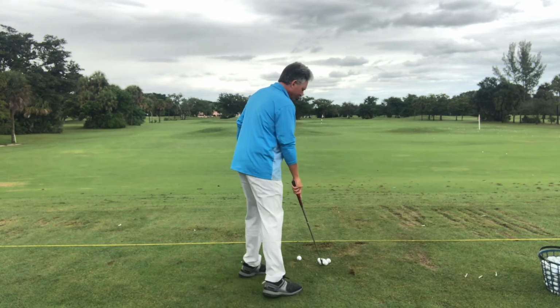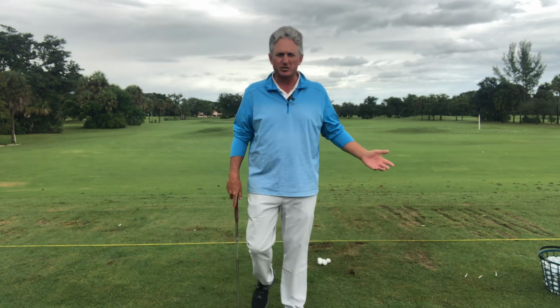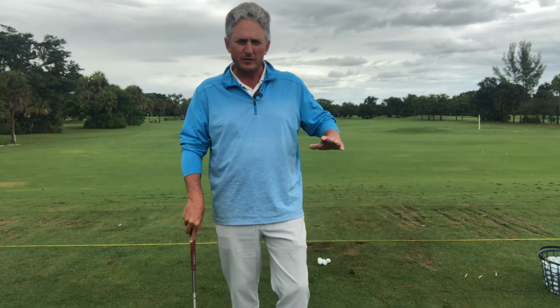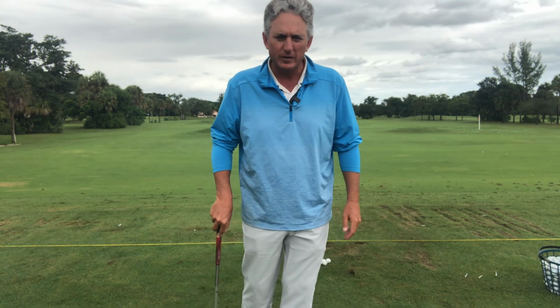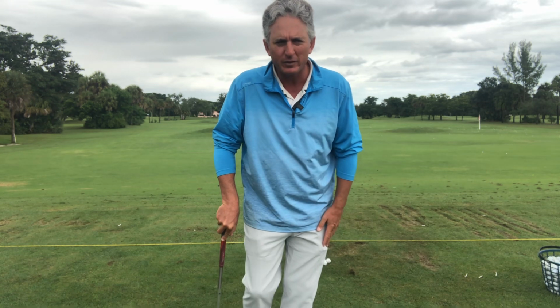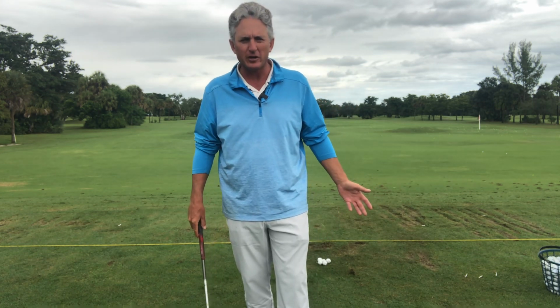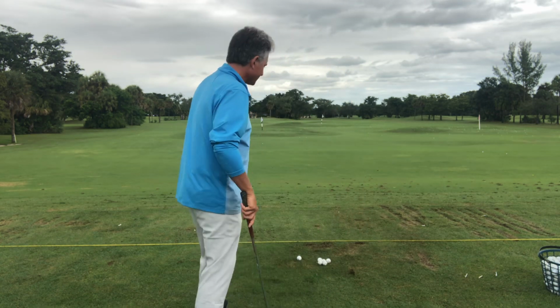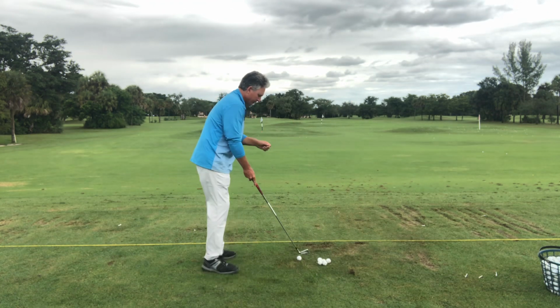Now, you don't have to hit the ball as far as Dustin Johnson or Bryson DeChambeau, these crazy lengths they're hitting now on the course. If you hit a 7-iron between 130 and 150 yards, you can pretty much play any golf course, and you can hit it solid. So power. I'm going to go ahead now.